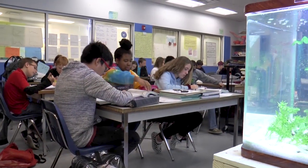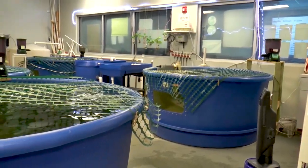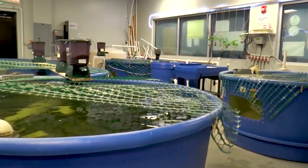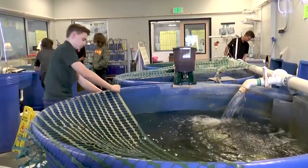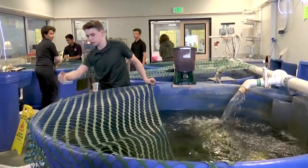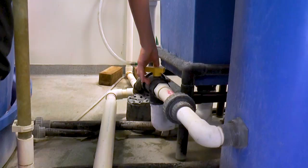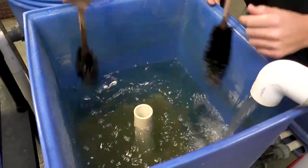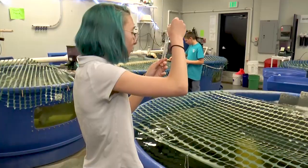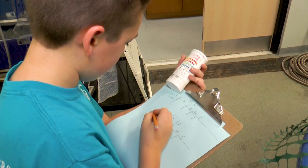We do science differently in our Marine Oceanographic Academy. We have an aquaculture facility which houses 5 500-gallon tanks. Our 8th grade students are responsible for running the entire aquaculture system. They gain hands-on laboratory experience maintaining the pumps, switching the valves, and caring for the tilapia in our tanks. Our 6th and 7th graders are responsible not only for cleaning the tanks, but they also test the water to make sure the chemistry levels are correct.